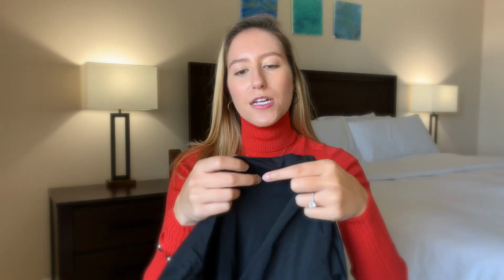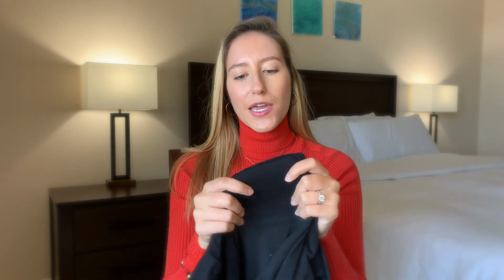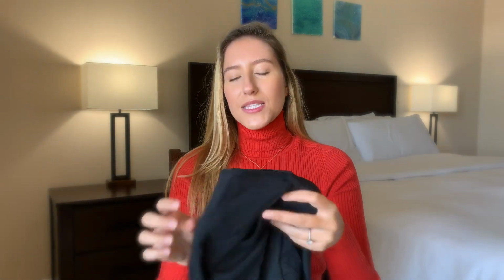What I'll say about this material, it's really interesting when I felt it out of the box first. It's kind of thick. It's like a double layer almost. I think it is double layered, and it's a little bit more compressive than I was expecting it to be. It's definitely not as stretchy or loose as the Pima turtleneck that I just showed you guys. This will definitely keep you sucked in.